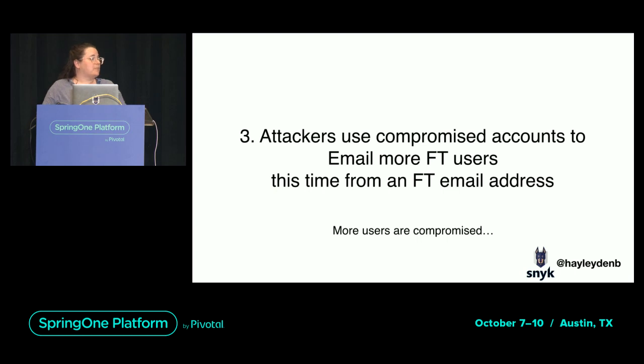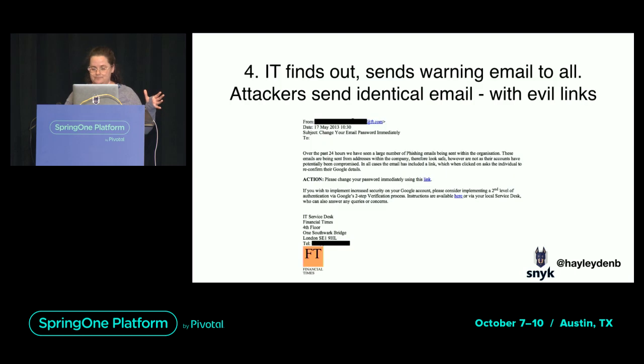And attackers used the compromised accounts to email more Financial Times users. And this time it was from a Financial Times email address, which is going to look more legitimate, right? So even more users are compromised. IT found out, and they sent a warning email to everyone. But then the attackers sent an identical email with evil links, also from an ft.com email, right? So again, it looks legitimate.